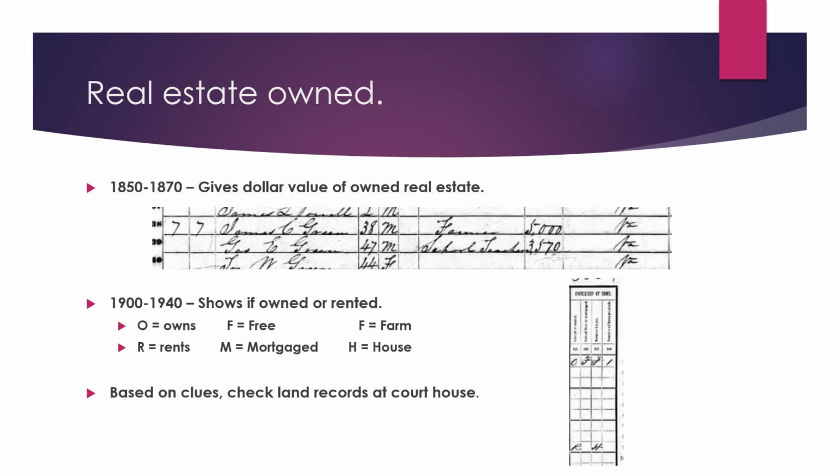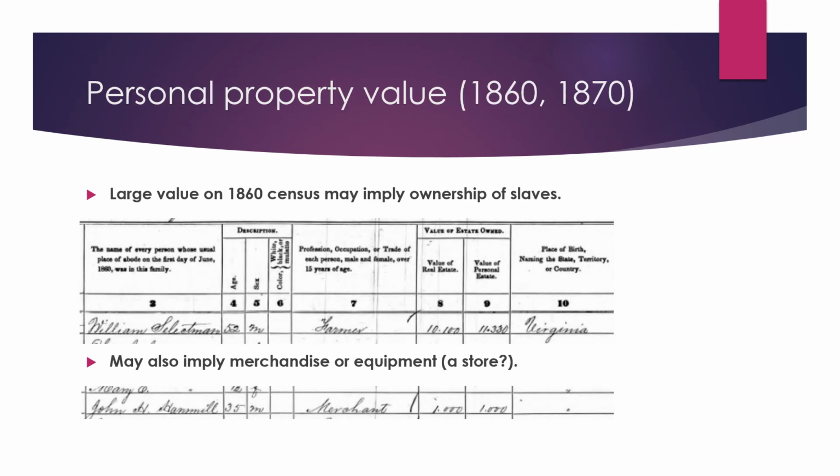From 1850 to 1870, value of real estate is shown. From 1900 to 1940, it is reported whether you rent or own and if you have a mortgage. Based on these clues, you may be able to verify their land holdings in records at the county courthouse. If a person shows a high value of personal property in 1860, it may indicate ownership of slaves, if in a slave state, or it may indicate a merchant's storehouse of goods.